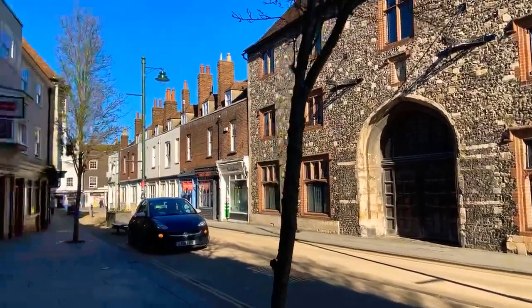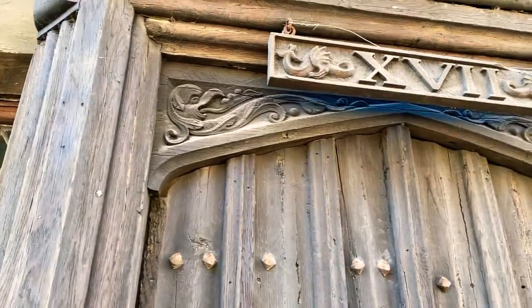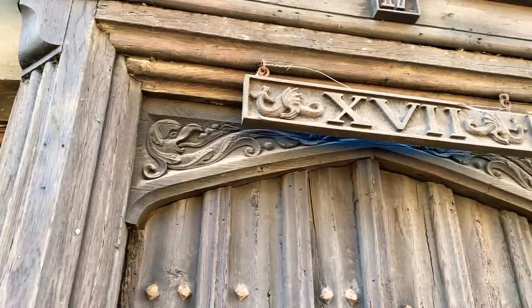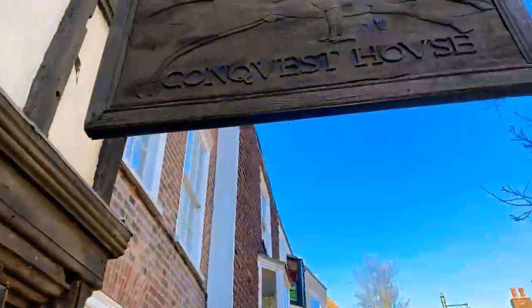The doorway here is beautifully carved. Again, I think these carvings are slightly more recent, but still very pretty images of dragons of some kind breathing out silk. And the number there, 17 in Roman numerals, number 17. And the image of, we assume, connect.